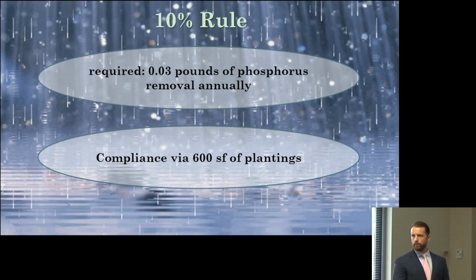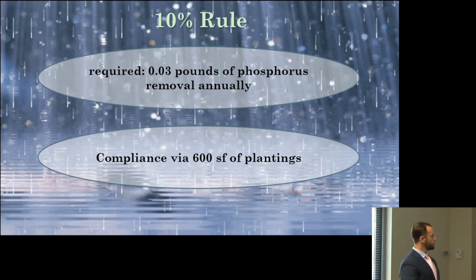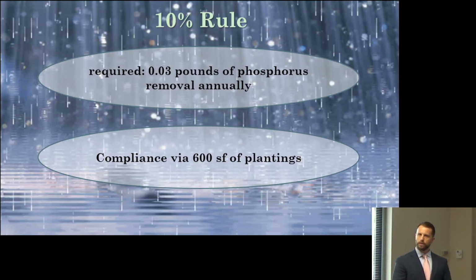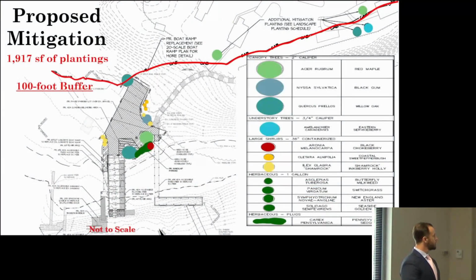Conversion and the renovation is going to result in 0.03 pounds per year phosphorus removal reduction rate annually. And they're going to comply with this with 600 square feet of plantings as part of the project. Here's the proposed mitigation plan.